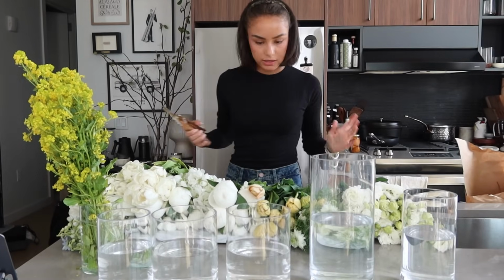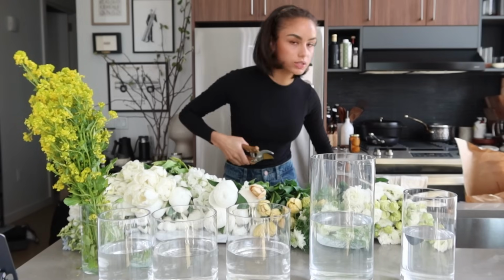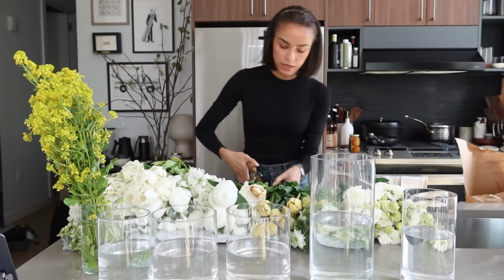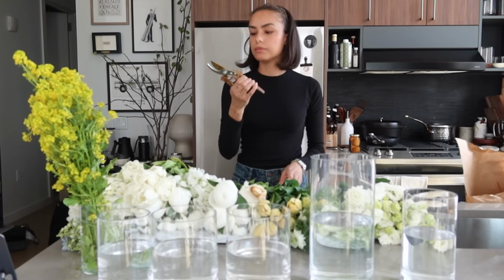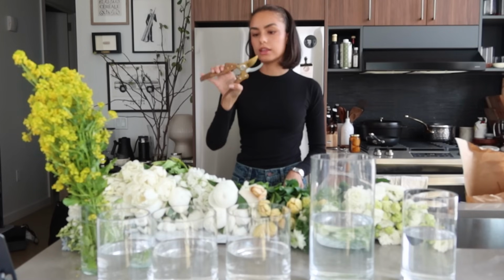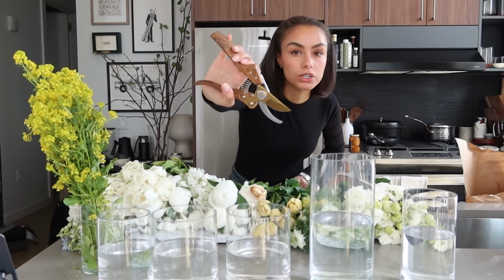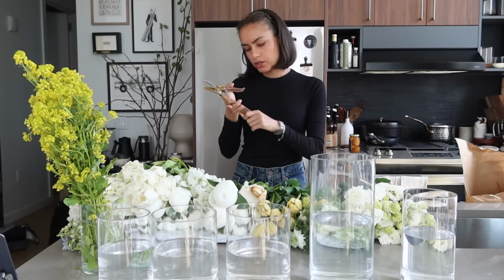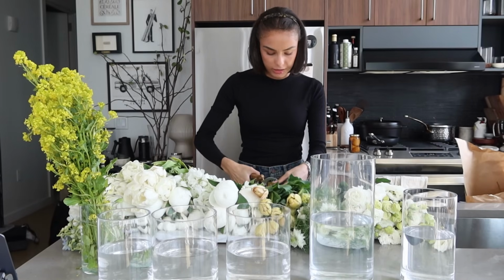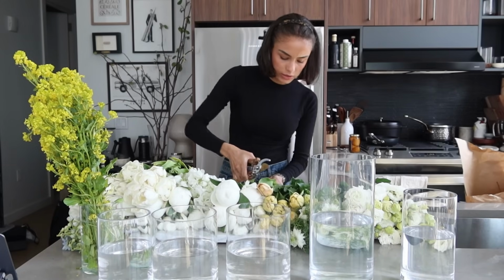Okay, so I have all my flowers laid out here, and I'm gonna start plopping them into water, and I'm gonna cut the ends just a little bit so that they're able to get some fresh water easier. And I'm using these shears that I got on Amazon. These are really good. Apparently they're from a Japanese brand. They're really, really sharp, and they're really beautiful. It looks almost like an olive wood. These by far are the best that I've used in a minute. So I'm just gonna trim these bad boys.